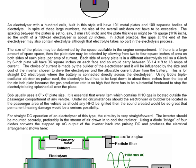Using Bob's triple oscillator electronics pulsar card, the electrolyte level has to be kept down to about 3 inches from the top of the 6-inch plate, because the gas production rate is so high that there has to be substantial freeboard to stop the electrolyte being splashed all over the place. Bob uses a 6-inch by 6-inch plate size.